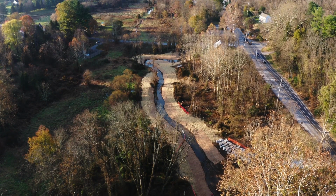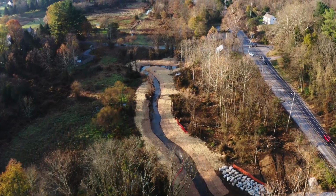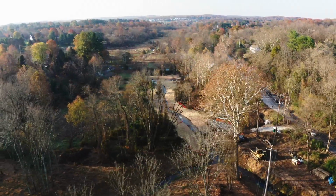So Plum Run was one where we identified a whole watershed of opportunities and ended up completing 7 projects on nearly 2 miles of streams. And where we're standing here, right where I'm standing actually, is the site of the old Strodes Mill Dam. And so the dam came across both tributaries of Plum Run and created a more than half-mile mill pond.